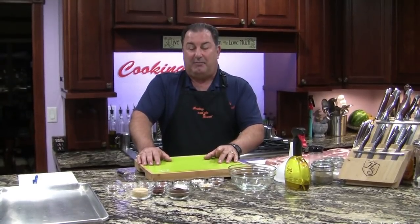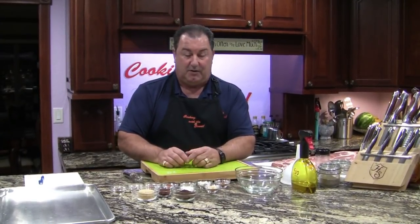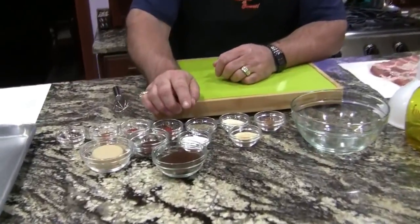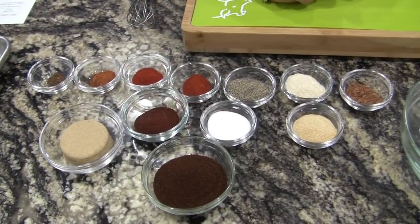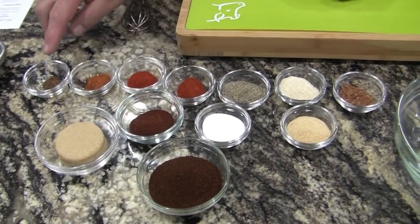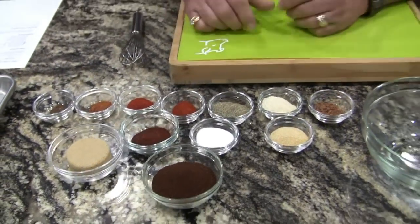So anyway, I'm putting together a special blend of all my herbs and spices. They're gonna be awesome. There's cocoa, there's coffee, there's brown sugar, there's chili, salt, pepper, onion powder, garlic powder, smoked paprika, regular paprika, allspice. Like I said, this is a nice little array of flavors, and it's gonna knock it right out of the ballpark.